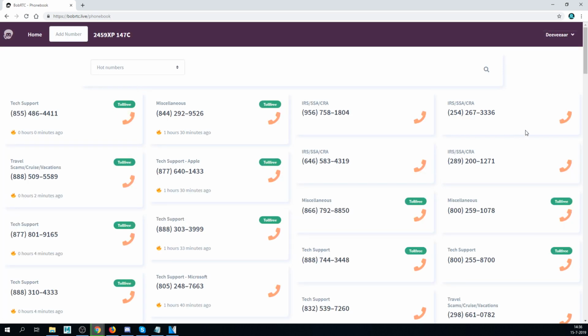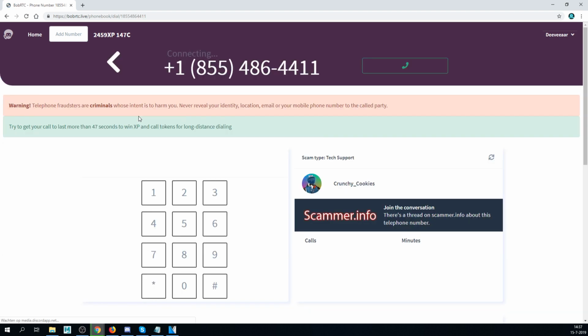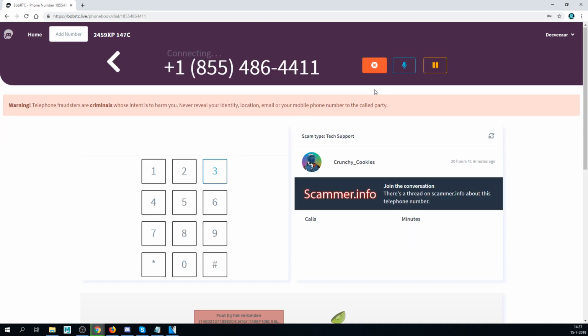These are all scammer numbers. You can add numbers to our database. We will verify them. And all you have to do is look at what kind of scam it is. You click on it, and it will automatically dial the number. So you don't have to search for any scam numbers anymore.